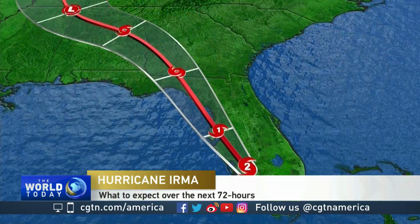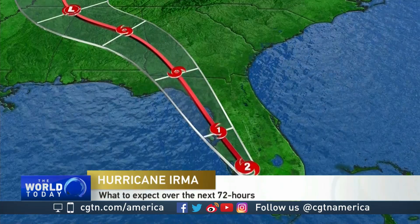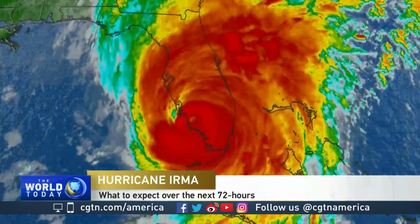And that's because that's a time where the conditions are basically perfect for development. Your water temperatures are warm enough, that's the primary fuel source. You have low enough levels of vertical shear, the change in wind direction with height in the atmosphere, so the hurricanes don't get tilted. If the hurricanes get tilted, it disrupts the circulation, and you don't get the pressure fall that you need to accelerate the winds. And also you need enough mid-level moisture to support all those deep thunderstorms that are the building blocks of the hurricanes.